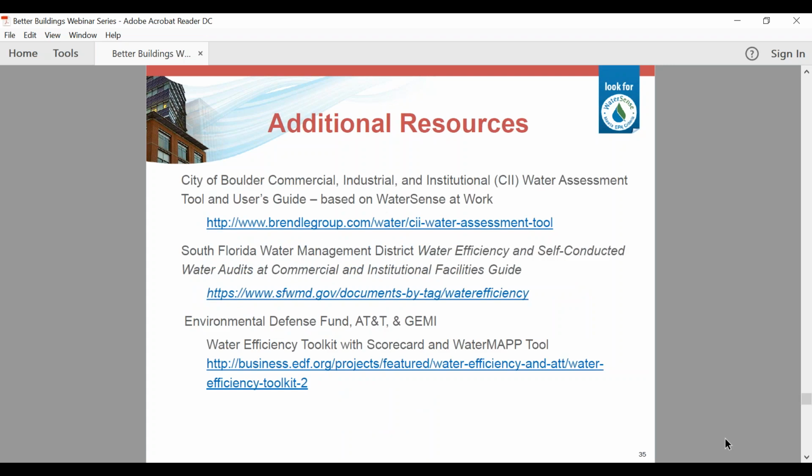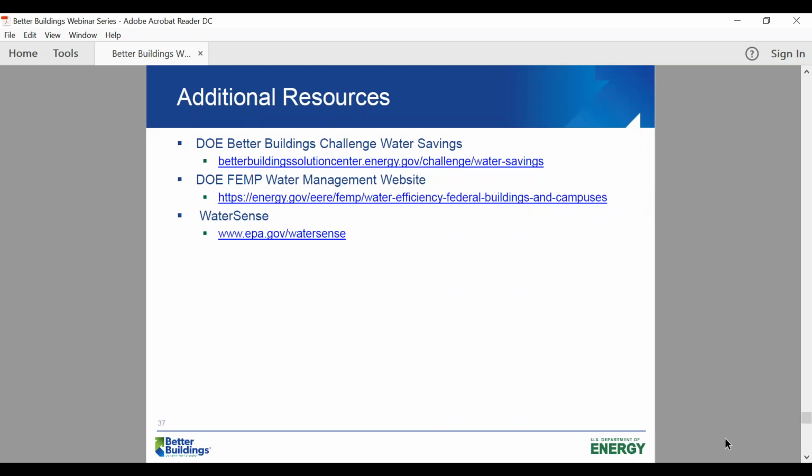If we could go to the next slide, we've got a few additional resources with some nice links provided by the EPA. And one more slide, please, past the Q&A. Here are a few other resources that folks can check out. We just absorbed a lot of information, but these are the main websites where a lot of these tools and resources live. If you go to the DOE Better Buildings Challenge Water Savings page, we've provided links to the various landing pages that we discussed today. Here's where you can also find some of the case studies, the showcase projects and implementation models that our partners have put together. Sarah Lynn showed this previously, but this is the link to the FEMP water management website, and then also the landing page for EPA's WaterSense program, which really has a wealth of information on this topic.